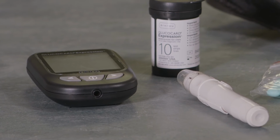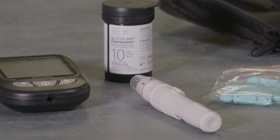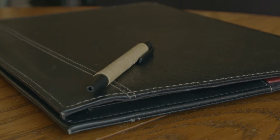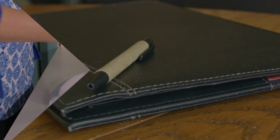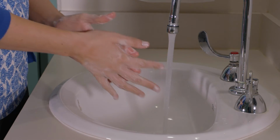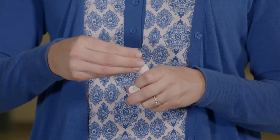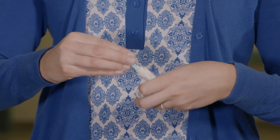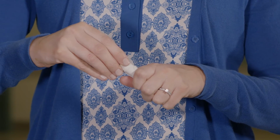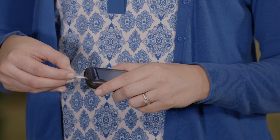First, gather the glucometer, test strips, lancets, and your lancing device. This is usually the pen-type device that holds your lancet. Also, don't forget your pen and blood glucose log. Next, wash your hands with soap and warm water for at least 20 seconds. Then, put your lancet in the lancing device. Insert a test strip into your glucometer.